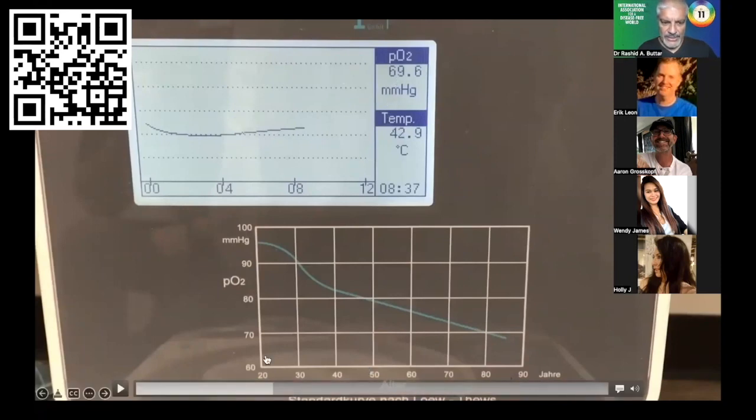So she's at 69.6, up from 58. That's basically 70, the 70 millimeters of mercury. And you come out here, and so you can see that would be about the age of about 78.